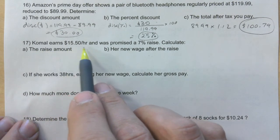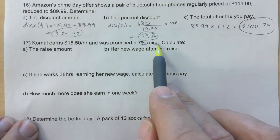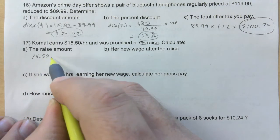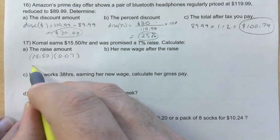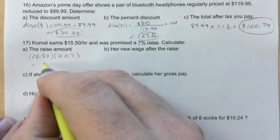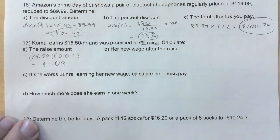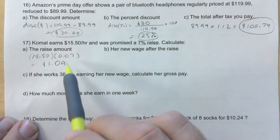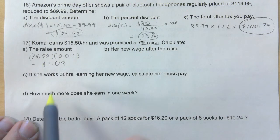Kamal earns $15.50 an hour and was promised a 7% raise. Okay, calculate the raise amount. The raise is just that multiplied by 0.07. But you should never say never, but please don't add or subtract a percentage ever to a dollar amount. Okay, you have to multiply it. You're going to have to multiply it and convert it.